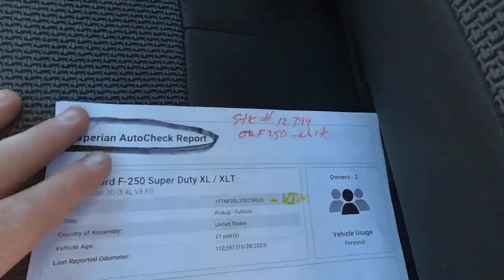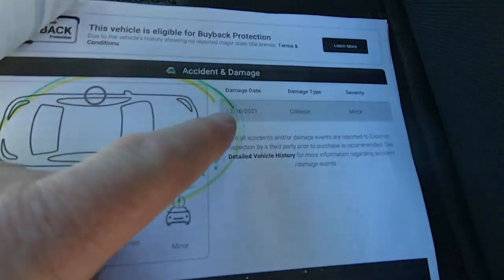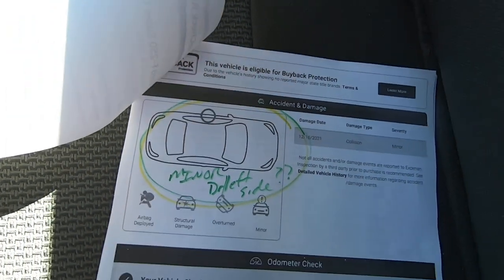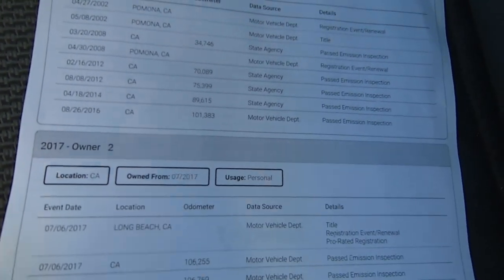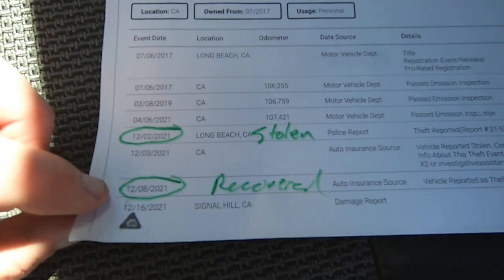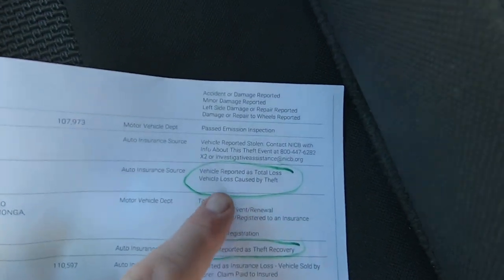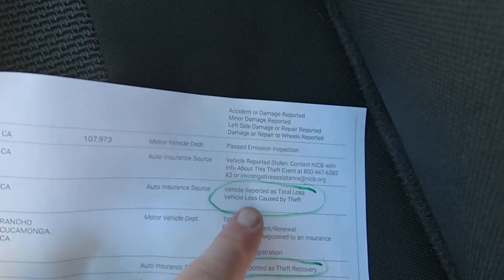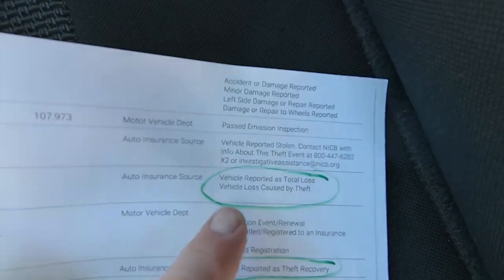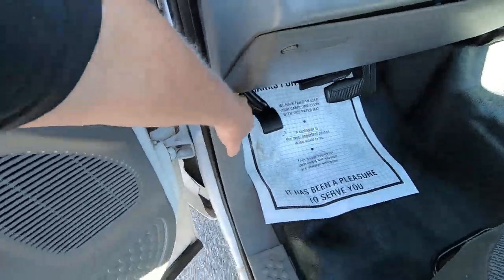This will be scanned into the ad. This is the AutoCheck for the vehicle. There's your VIN. It says 12/16 of 21, minor left side accident. And it was stolen 12/2 of 21. Recovered 12/8 of 21. And then insurance, total loss caused by theft. What you don't see is the word salvage. When they want to salvage a title, they'll say salvage title issued. But they just say vehicle loss caused by theft because Allstate wanted to make as much money as they could when they sold it, when I bought it, okay? That's why they do that.